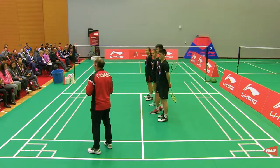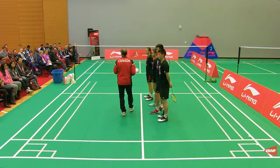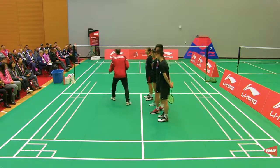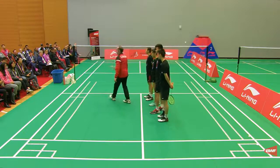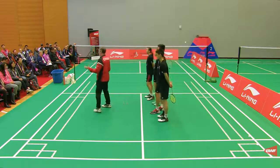And there are different things that we're looking for. For instance, movement to the shuttle, which foot moves first. Are they here on the racket foot? How high are they getting ready to contact the shuttle? Those types of areas that we have.